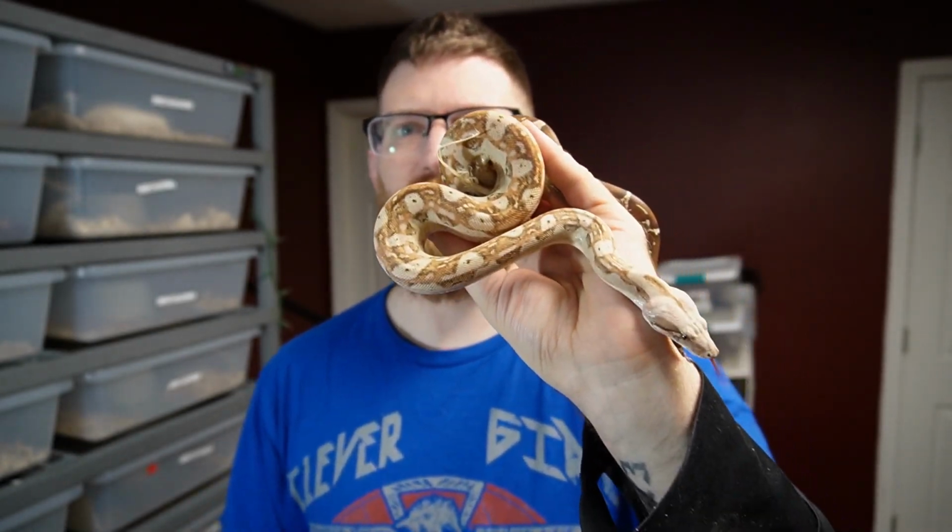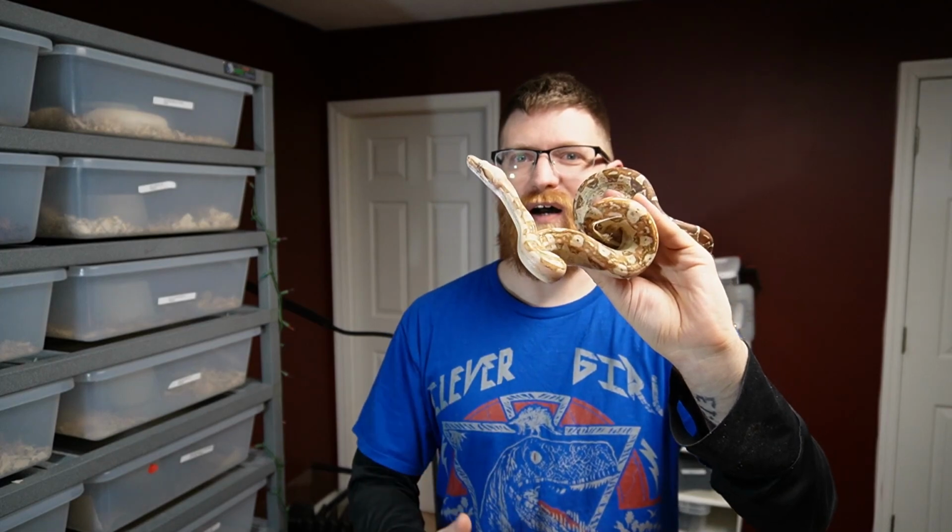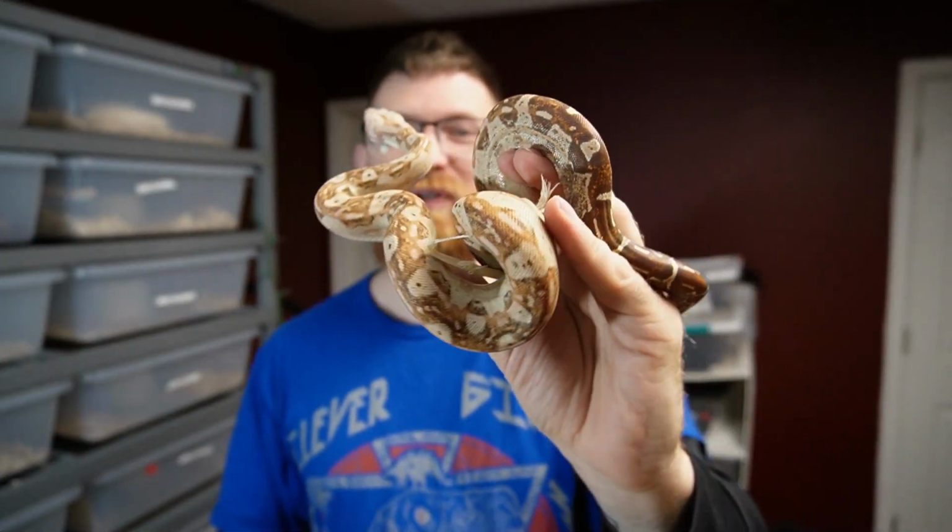But if I can get her at the right time, I don't need a snake hook right now, and you can see that she is allowing me to hold on to her. So it's very nice to be able to bond with an animal as nice and as beautiful as she is.